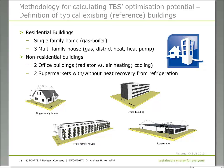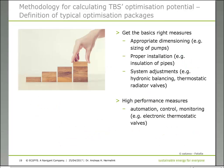different so-called reference buildings. So we had a look at residential buildings. We took the example of single-family homes with a gas boiler, and we also took the example of 3 different multi-family houses where the difference was that they had a gas boiler or a district heating connection or a heat pump. And in order to get a cross view about the total building stock, of course, we also looked at some typical non-residential buildings. We had a look at 2 variants of an office building, where one had a radiator heating and the other an air heating system. And then we also looked at supermarkets with and without heat recovery from refrigeration.